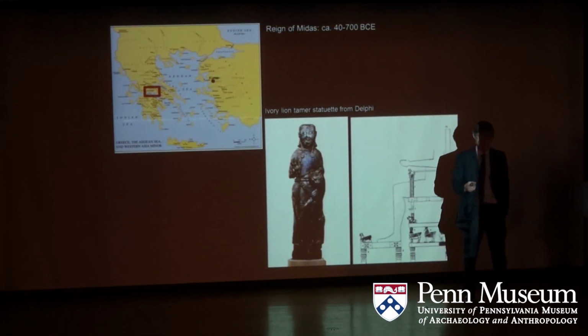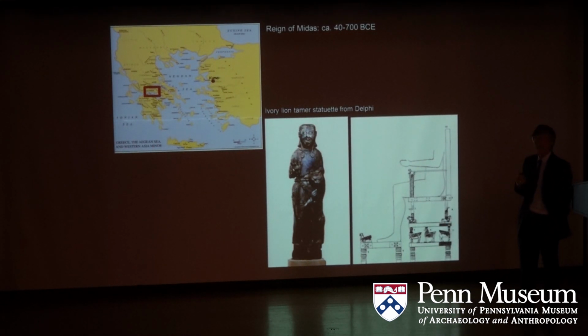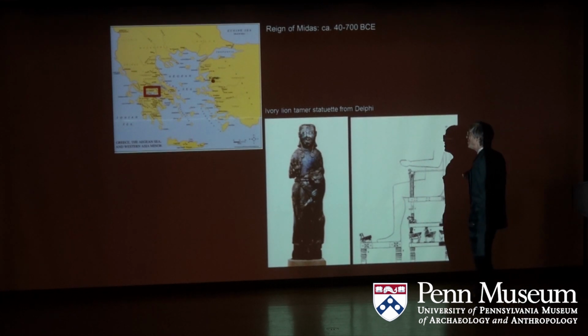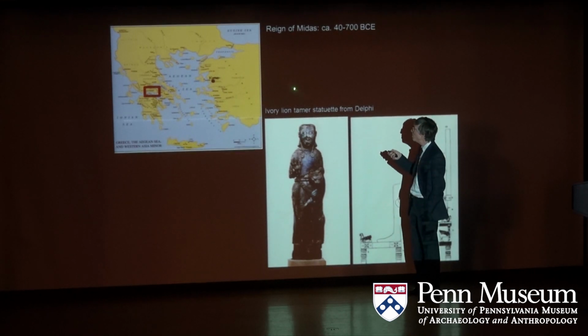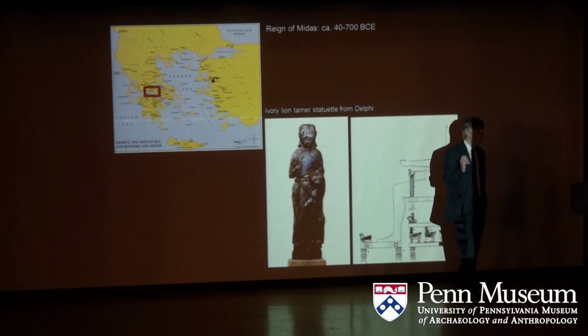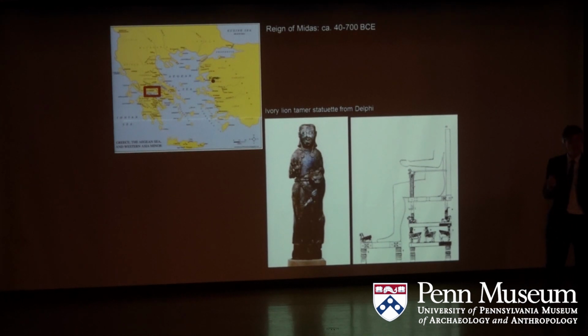We learn more about textiles from Midas, who was an actual king living in the second half of the 8th century BC. Midas was a man who reached out both east and west. Phrygia would be here in the center of Turkey. Midas married a Greek woman, daughter of the ruler of the Greek colony of Kyme on the western coast of Asia Minor, and was the first foreign king to make a dedication to the sanctuary of Apollo at Delphi, which was a wood and ivory throne.